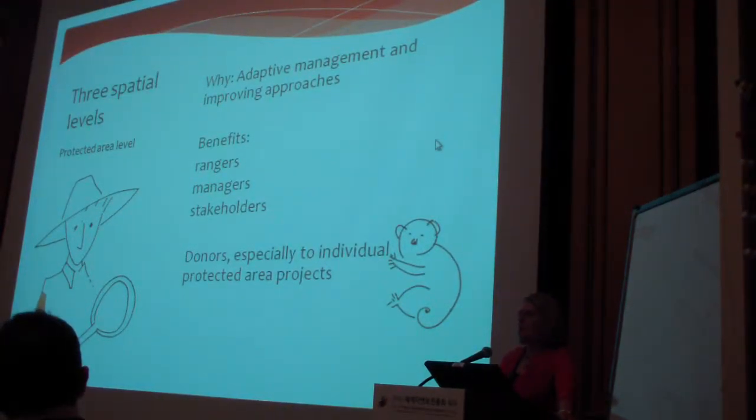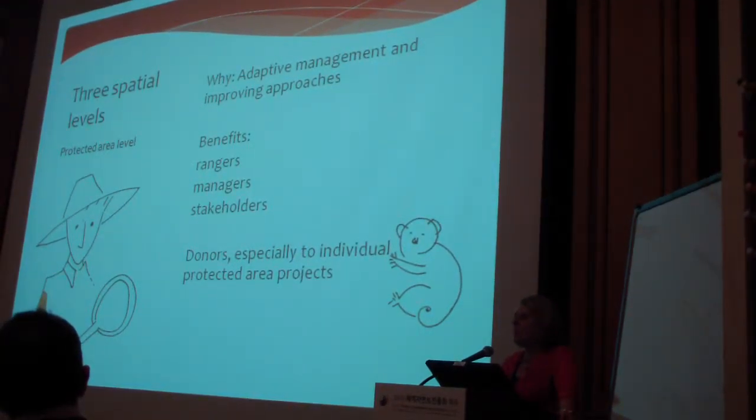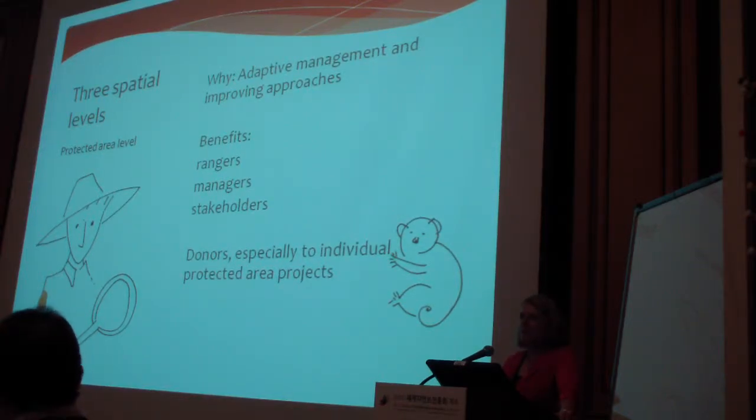What I'd just briefly like to talk to today is where we're at and where we might be heading to on 3 different levels that management effectiveness operates, because we're at an international conference here, but most of us have also sat down on the ground with park rangers and with communities looking at management effectiveness, and I'm quite interested in how those levels balance out and how they tie together.